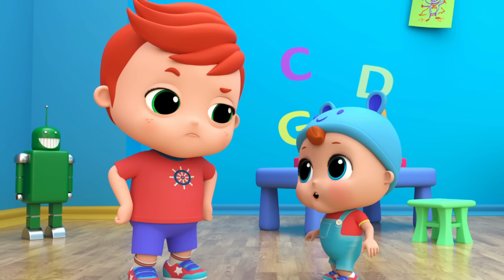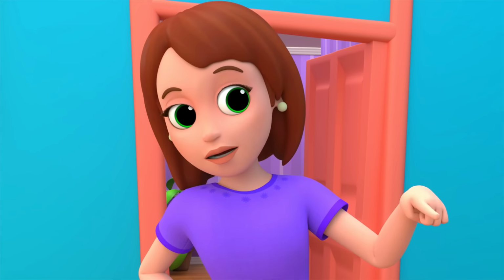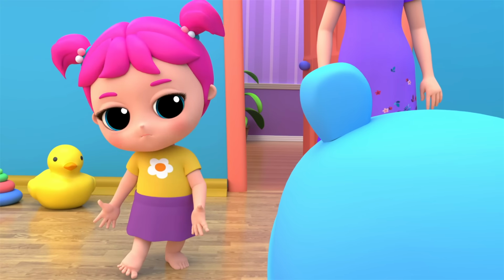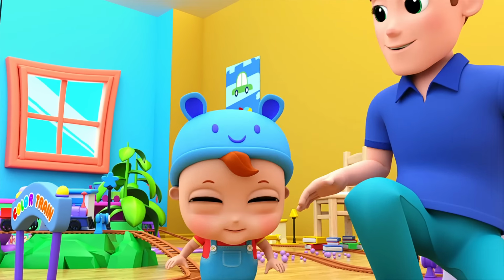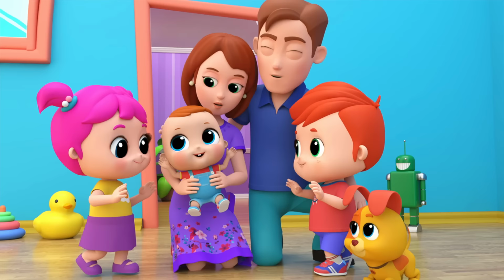Wait a second. Is that my red ball? Is that my green spoon? Hey, those are my purple shoes. Let's look for the color blue. The hat and the pajamas too, we found the color blue.